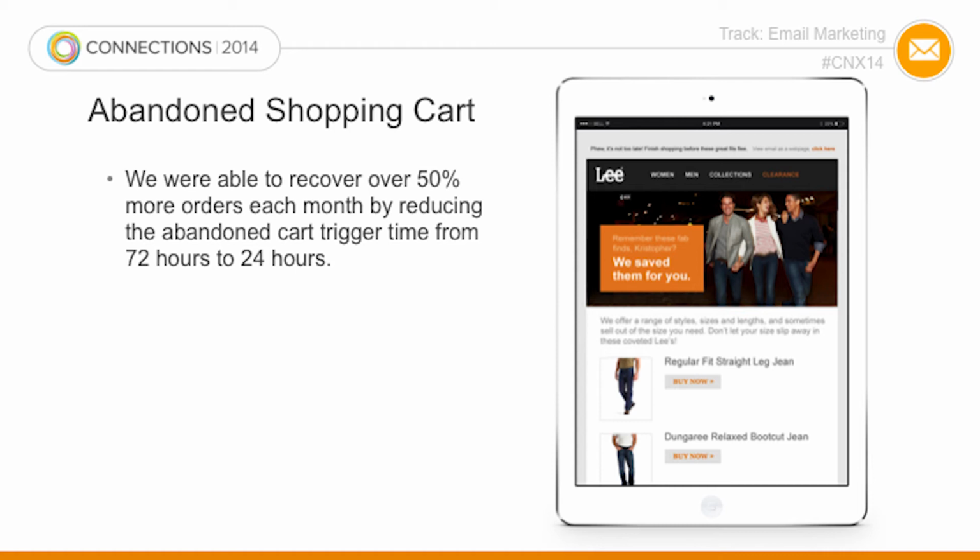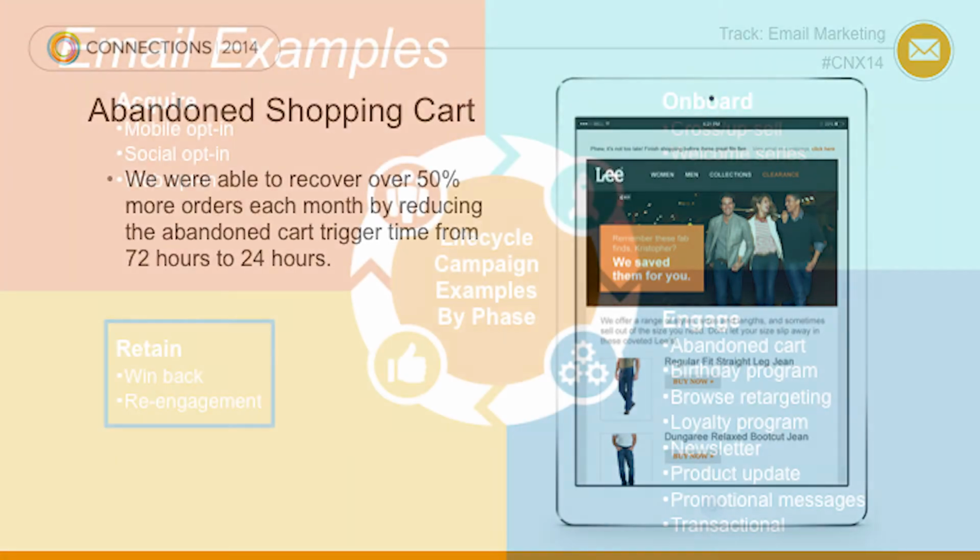So originally the abandoned cart campaign was sent 72 hours after you abandon your cart. We moved it up to 24 hours. And by doing so, we're able to recover 50% more orders each month. Next on that campaign, we're planning to add an offer. So as part of that redesign where we're updating the look of all of these triggers, we're actually also adding an offer to that campaign soon too.